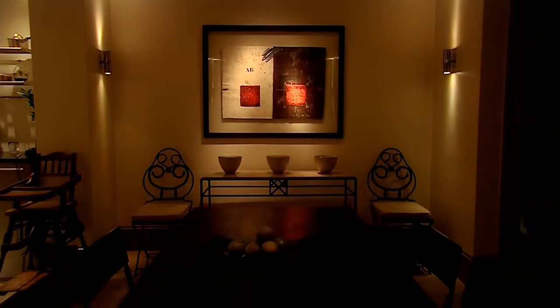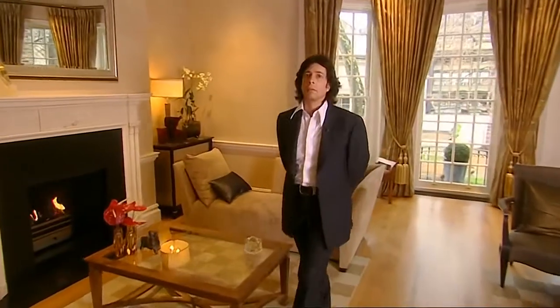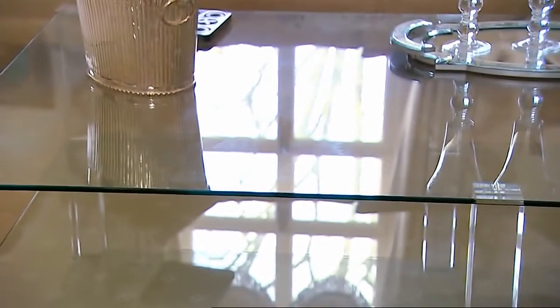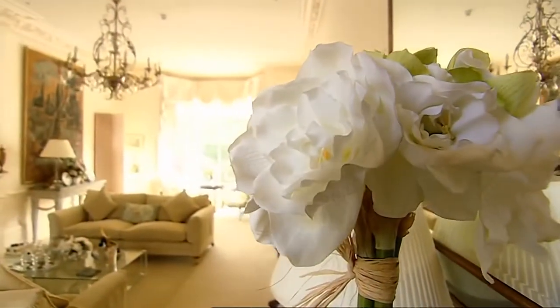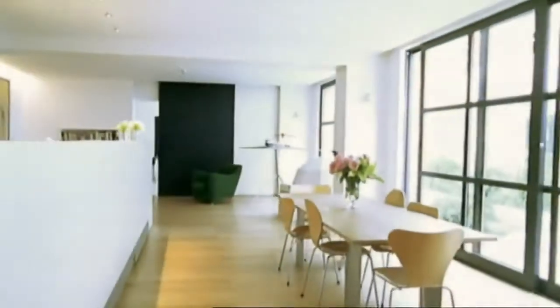This program is about how to use light. There are two aspects of lighting you need to bear in mind before starting a design scheme. The first is making the most of daylight. Natural light enriches our homes, and by understanding its effects, you can transform your surroundings and, believe it or not, your health.